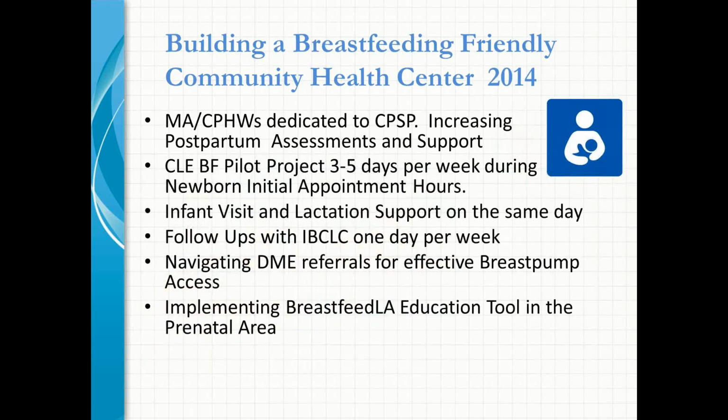So, building a breastfeeding-friendly community health center in 2014, we are doing a few innovations. One is we have dedicated medical assistants, comprehensive perinatal health workers, who are increasingly working with the postpartum mothers for the postpartum assessments and their support. They're able to refer clients, give appointments to clients for extra breastfeeding support, and give them information right at the time of assessment.